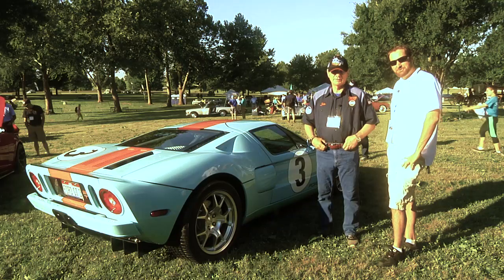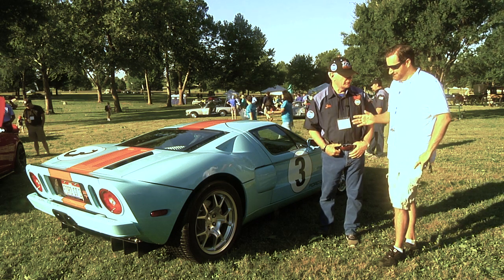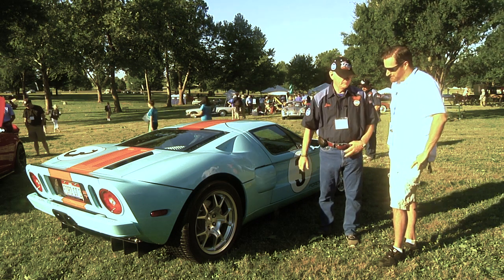I'm here with James Helmer Jr. and this is his 2006 Ford GT. How you doing today? Good, good. How are you? Doing all right. So tell us a little bit about your car.